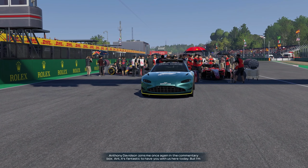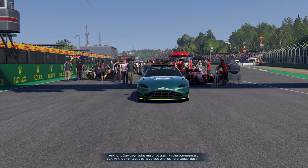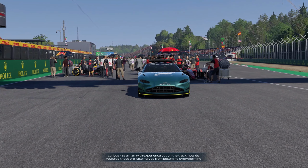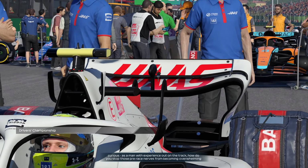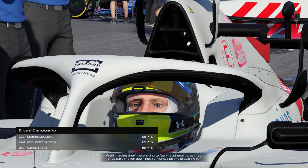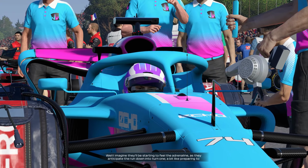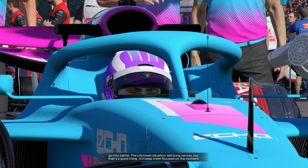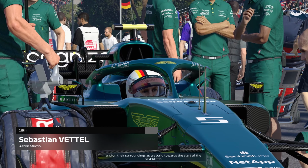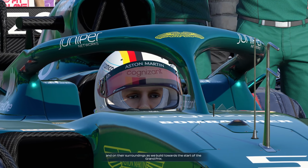Anthony Davidson joins me once again in the commentary box, and it's fantastic to have you with us here, but I'm curious, as a man with experience out on the track, how do you stop those pre-race nerves from becoming overwhelming when you're lining up on the grid? Well, I imagine they'll be starting to feel the adrenaline as they anticipate the rundown into turn 1, a bit like preparing to go into battle. The unknown situation will bring nerves, but that's a good thing. It will keep them focused on the moment and on their surroundings as we build towards the start of the Grand Prix.